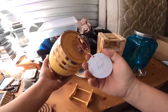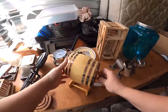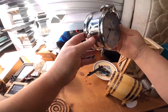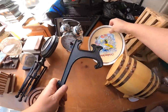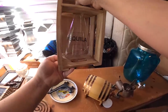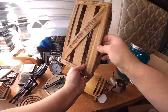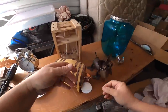A little wooden barrel. Enjoy a toast when the baby arrives. So as a baby shower gift, it's cute. Another clock. All right, alarm clock this time. Crosley. Okay. And then a plate, Catalina Island, nothing big there. This is a nice looking piece, right? Oh, look at this, tequila. It's a beaker, or I don't know what you call that, but a mixology bottle. That's just funny. These are great things to have at the flea market.